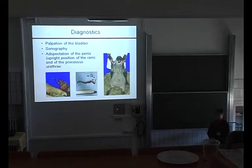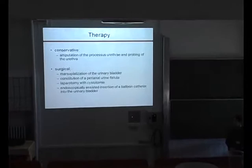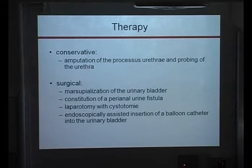The therapy can be done conservatively or surgically. If the owner asks for a conservative therapy, then you can amputate the processus and try to probe the urethra, and sometimes you can even remove little stones out of the urethra with your probe. The surgical methods are the marsupialization of the urinary bladder, constitution of a perianal urine fistula, or laparotomy with cystotomy. Today we only want to show the endoscopically assisted method, and the balloon catheter I will show you later on.